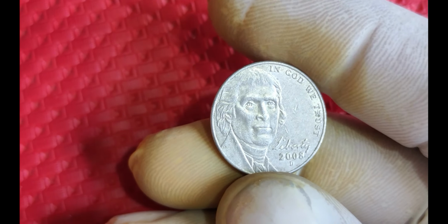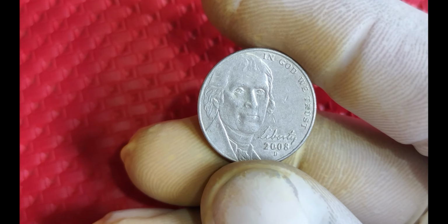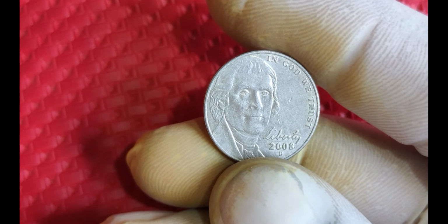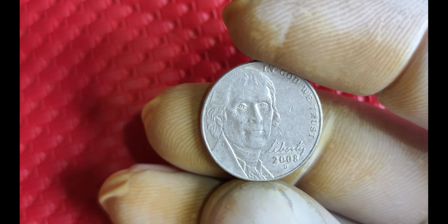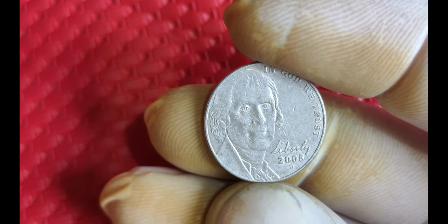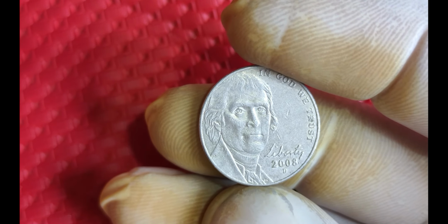So, let's rewind the clock a bit and talk about the evolution of the Jefferson nickel. Since 1938, these coins have featured the iconic image of Thomas Jefferson on the obverse, or front side, and Monticello, Jefferson's estate, on the reverse. But in 2008, something quite unexpected happened at the Denver Mint.